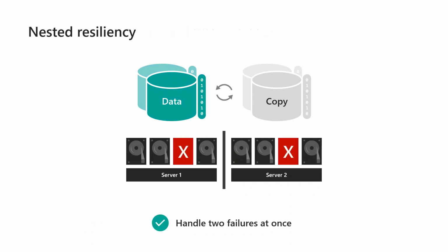And so we can now survive 2 drive failures in both servers, or we can lose a complete server and have a drive failure in the other one. This makes sure that even if you have a small deployment, for example in a branch office, where you do a small deployment of Storage Spaces Direct, you survive your errors there as well.